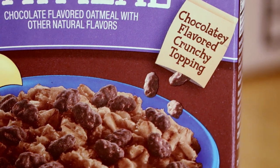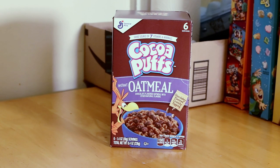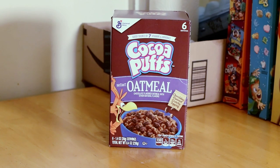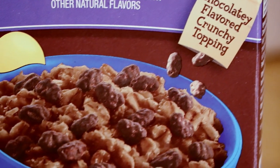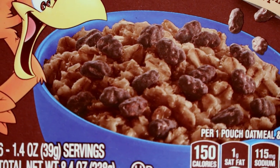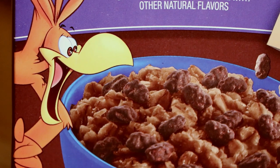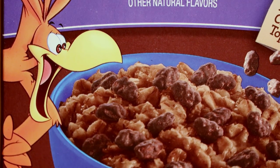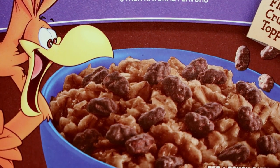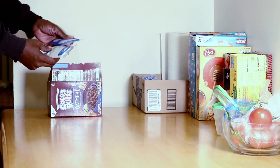Now, if you look at the box, you'll see a blue bowl. You got the Cocoa Puffs oatmeal in the blue bowl. It looks chocolatey. And then it shows the package dropping the chocolate flavor crunchy topping. And then you got the Cocoa Puffs mascot going cuckoo. You're going cuckoo for this stuff. I wonder, am I gonna go cuckoo for this?